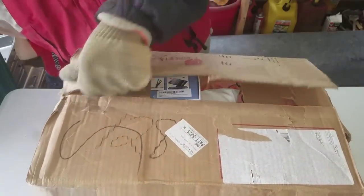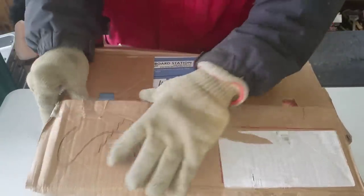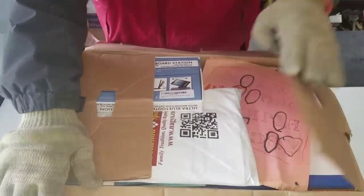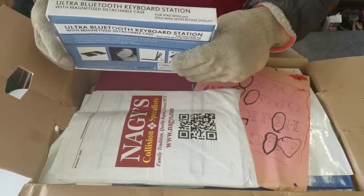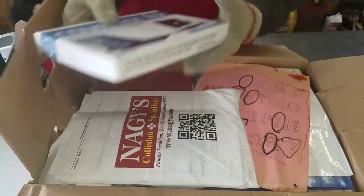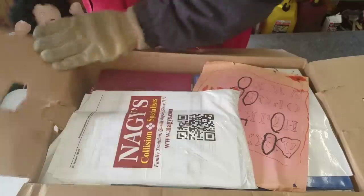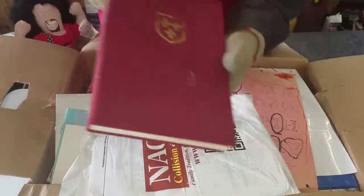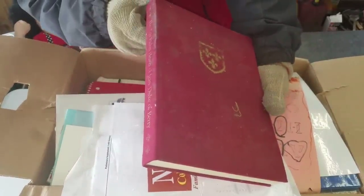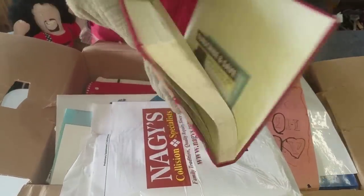All right, we're in, almost. And I got, this is like toilet paper coming out of a bathroom. Storage unit life. This might be personal items. Ultra Bluetooth keyboard station, a cover bot. Clickbaited again. Protector case. Okay. Looks like there could be some good stuff in here. For example, the Tres Riches Urzadin Duca Bere, which we're gonna have to look for money in all of these.